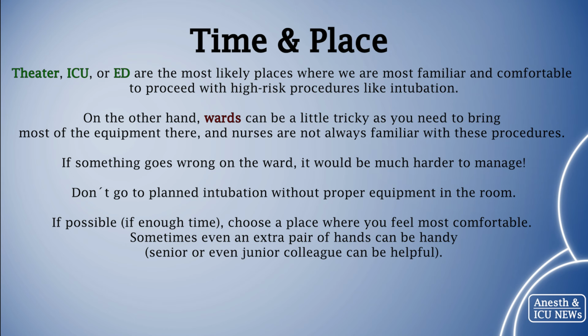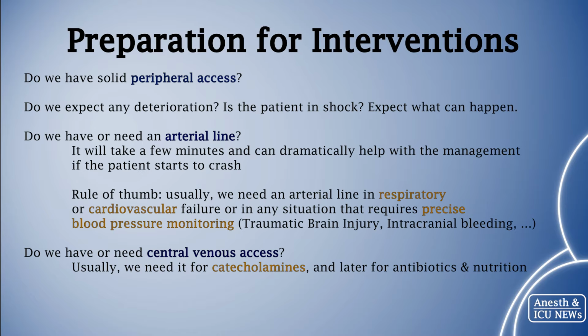Please, I'm not saying intubation on the ward is an absolute contraindication. No, but it can go very easily wrong. Try to always ask yourself if you can transport the patient first and proceed with intubation in a safe, familiar environment. Another question you should ask is, do you have solid peripheral access, the same way you have one in theater before induction of general anesthesia?